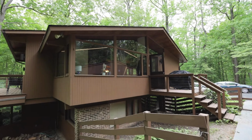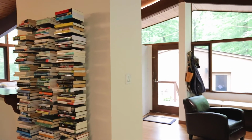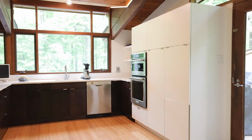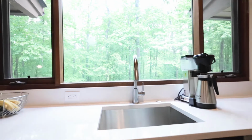So my name's Karen, and we live in Fairfax Station, Virginia, just a little bit south of George Mason University. So we thought about doing a renovation of our mid-century modern for many, many years. We hadn't done a lot of big work on the house. We had kids that were growing up in the house and we were busy.